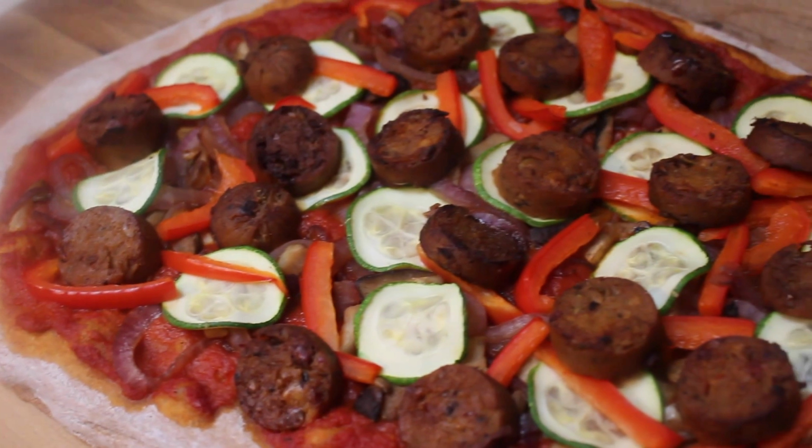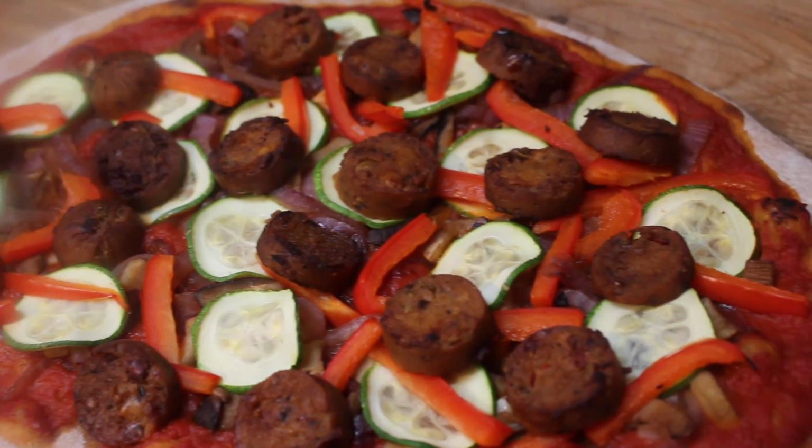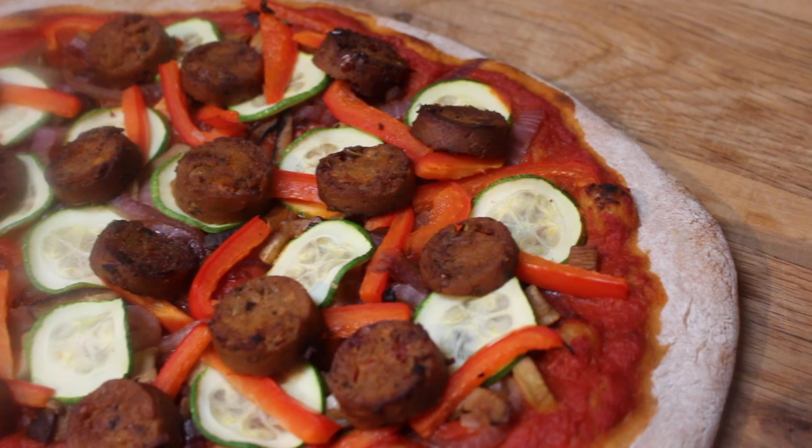And then you just get a ready-made pizza dough from Trader Joe's or any other grocery store, pop it in the oven on your pizza stone and call it a day. It is easy peasy, so good, so delicious. Eat it with some salad, some greens, and you have yourself a delicious meal.